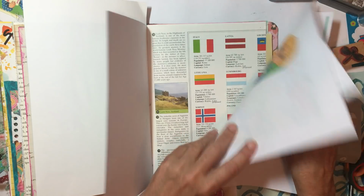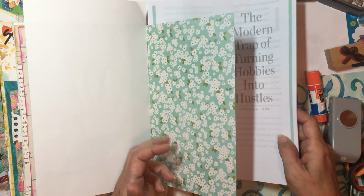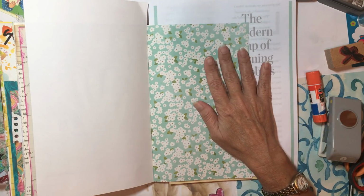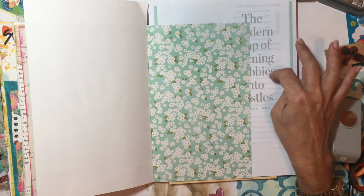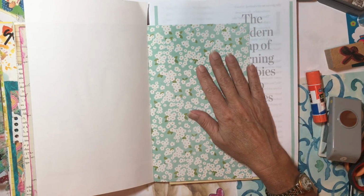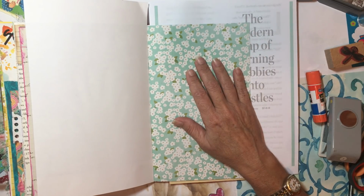This was a really great article, and if you want to read it, I'm going to link you to Lindsay from the Frugal Crafter. I will link you to her video on this article, and she has the link to the article and all that kind of stuff. So it is a really great article about the pitfalls of turning your hobby into your business kind of thing. So yeah.